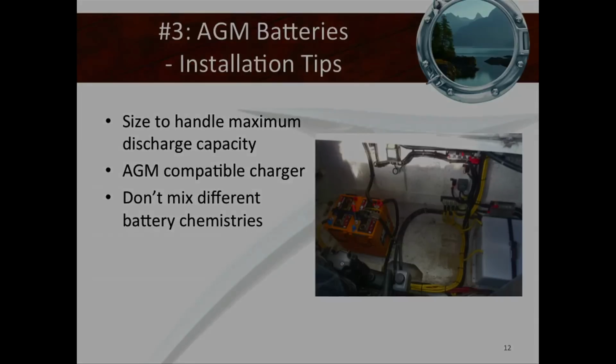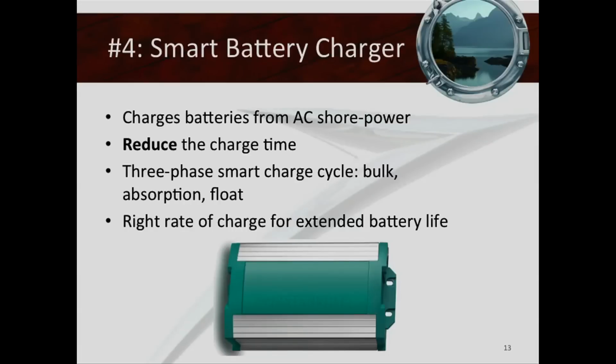All right, the next one is smart battery chargers. I know for some of you it's silly, but what does a battery charger do? A battery charger takes AC power and makes DC power. Now it's not a converter, but converter is kind of a misnomer for a charger. Converters are things that you see a lot on older AC panels, and those are devices that you could never really leave on permanently because they would boil your batteries over. You know, they would trickle charge.